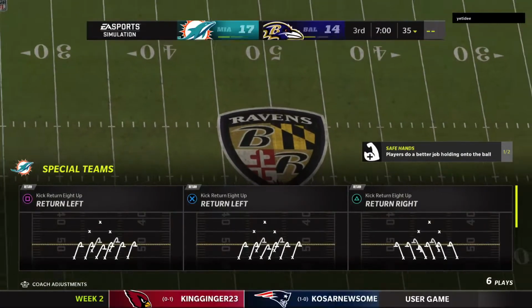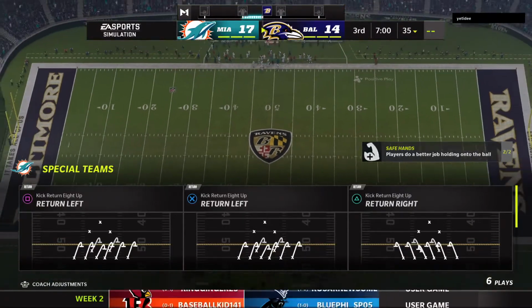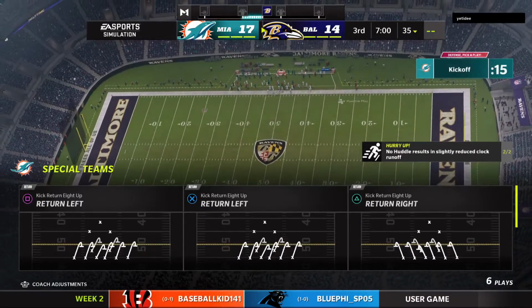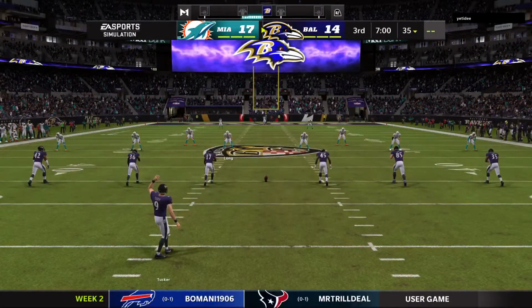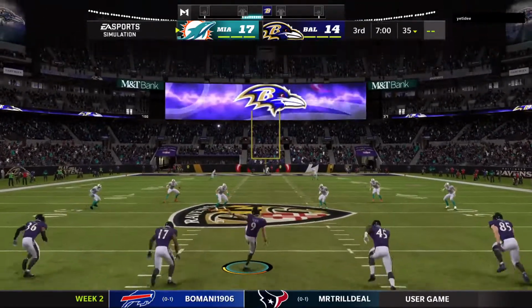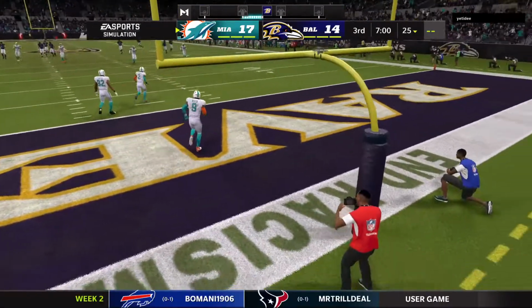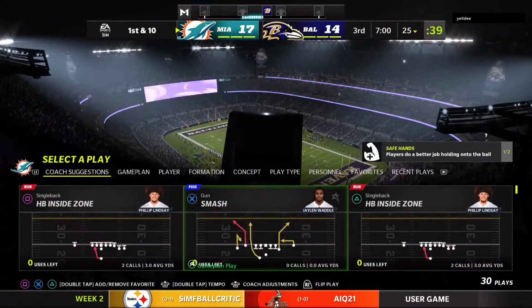Okay, Coach, yeah, adjustments likely going to play a big role in this third quarter in what's been a tight contest so far. The Dolphins in front, and they'll be in possession of the football first as the second half gets started. And they will not get a chance to return this one as it's through the end zone for a touchback.